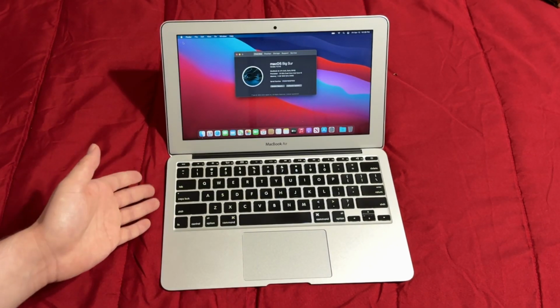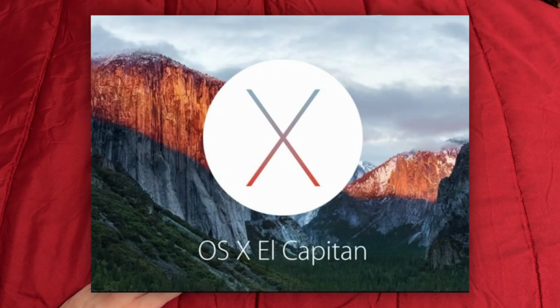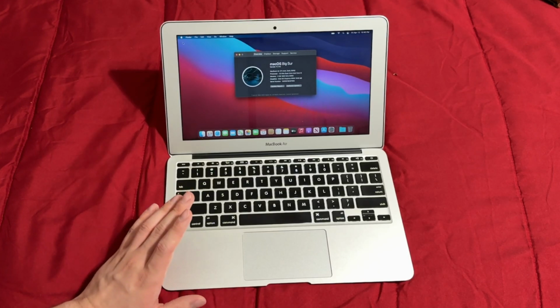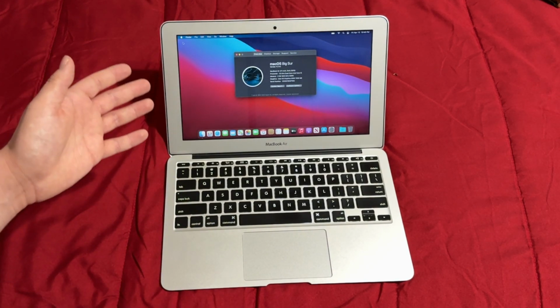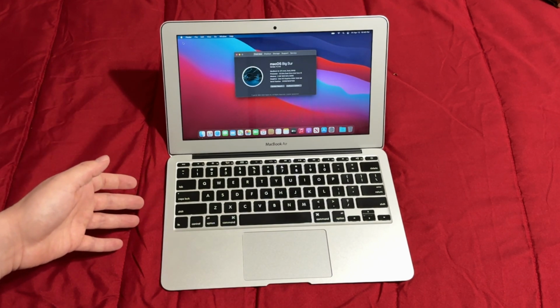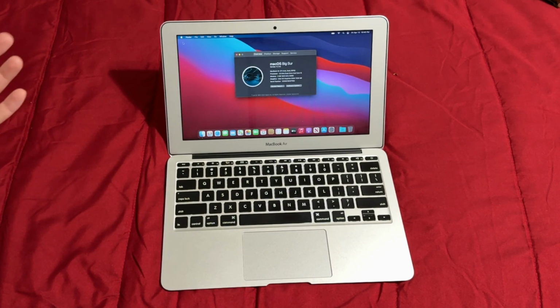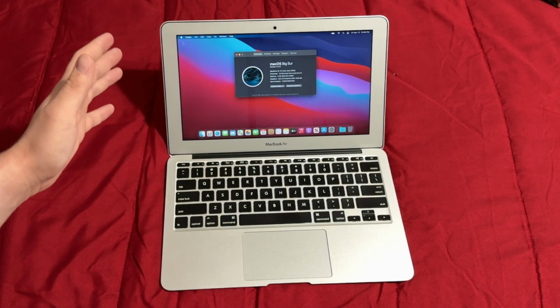See, that school laptop that I was using back then, back when it was this model, it was running OS X El Capitan. So back when this was my school laptop, the school always had these computers a version behind because the next version always came out after the school year started. So 8th grade was when Sierra came out, and so they had all these still running El Capitan.